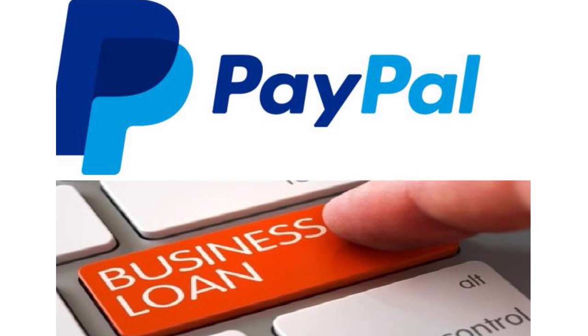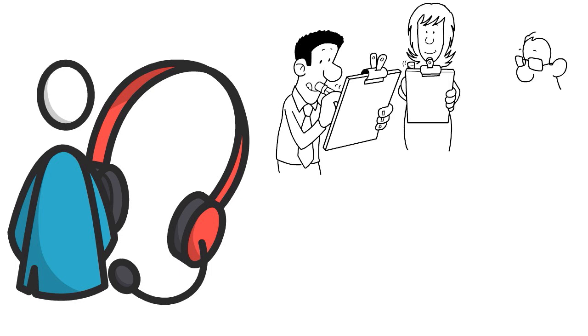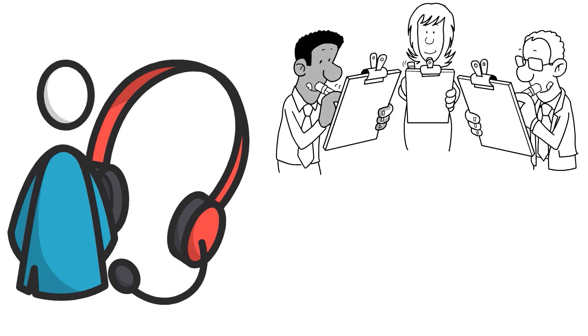As a matter of fact, in some cases you can also do it via telephone. You can call PayPal and ask them. And the cool thing is that when you check your eligibility, you can choose your term, like 1 year, 2 years, whatever. And the cool thing that we love also is that you are able to get your cash real fast.